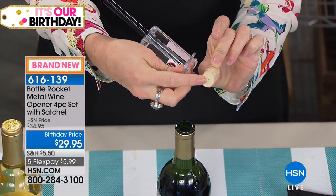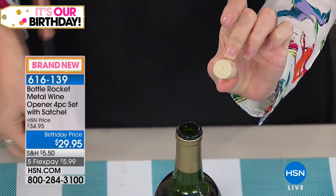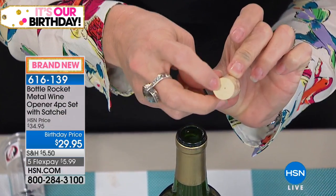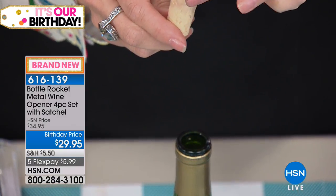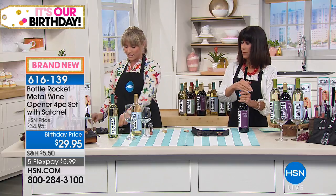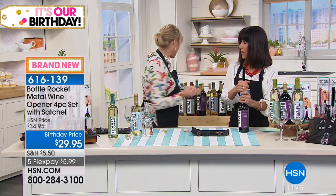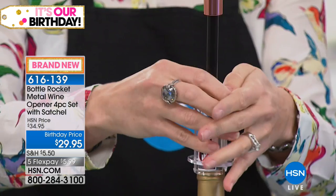It's not going to peel apart. It's not going to break down. You're not going to have little pieces of cork inside your wine. In fact, there's barely even a little pin. So a lot of you craft with your corks, or maybe it was a special occasion, a birthday that you're celebrating. You now have a preserved cork that's not leaving little bits of cork inside your wine. Exactly.